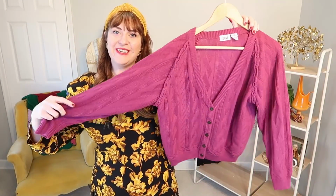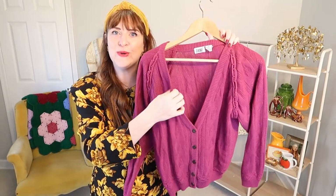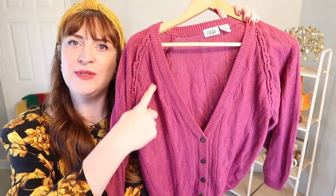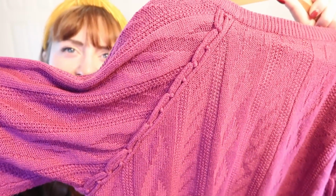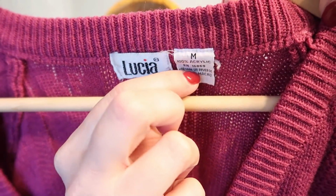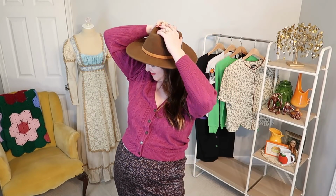This fuchsia cardigan. It has a really cool thick cable knit detail around the shoulders there, but really I just thought this color was so fun. I love a v-neck button-down cardigan like this to be worn buttoned up as a top, and I thought this one would be really cute, and you could do a contrasting color camisole underneath it or t-shirt.